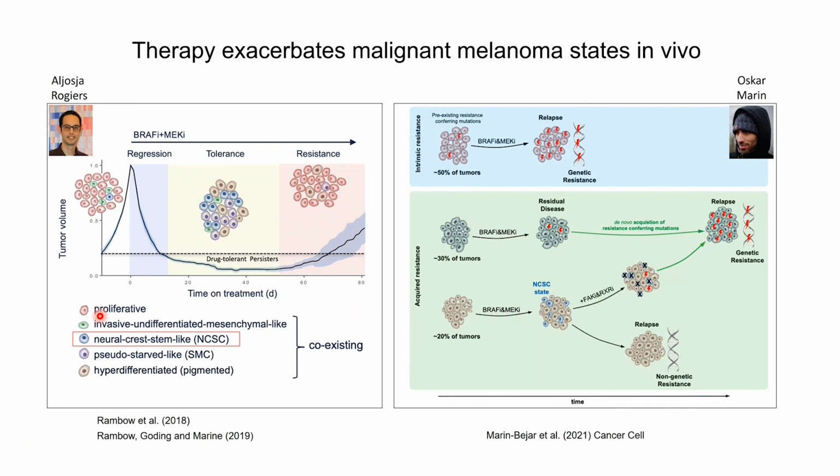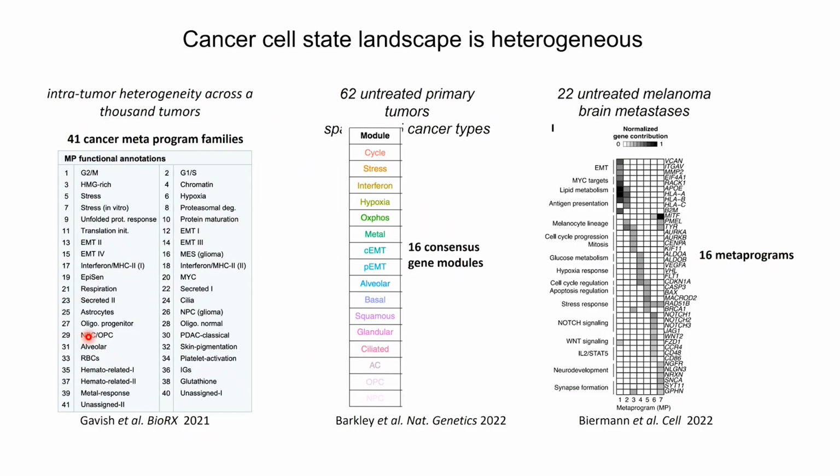Now, this was 2018. Now, researchers look at this more systematically. And this is now work, some of this is preprints, but work from, again, Tiroche's group, and Benjamin Izar. He was also in the initial melanoma paper from Tiroche. Now, this is single cell work across 1,000 tumors, here spanning 50 tumor types. And what they do is they identify what they call gene modules, meta programs.